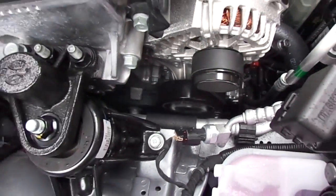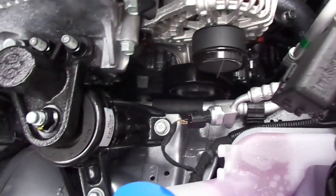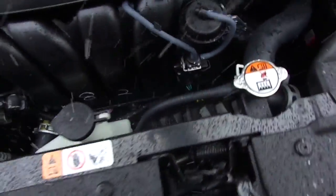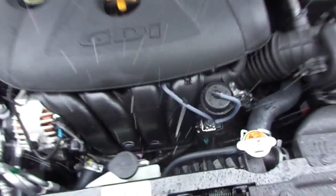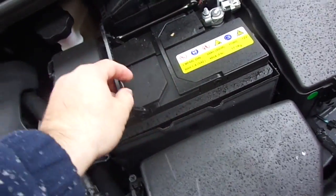But single belt. This is kind of nice. One belt runs the alternator, the water pump, and the AC compressor. Looks to be pretty easy to service. It's not crammed in there pretty badly. These GDI engines have a unique sound to them. It's perfectly normal. And it has a pretty good sized battery, with carrying handles. Look at that. Alright, I'm going to close this.